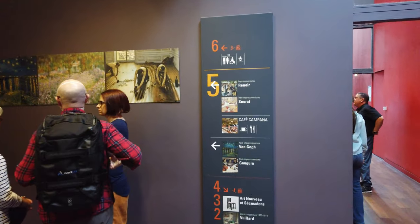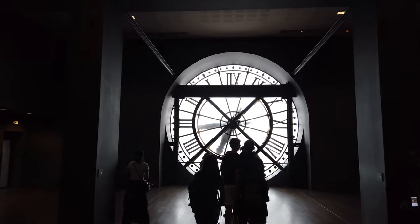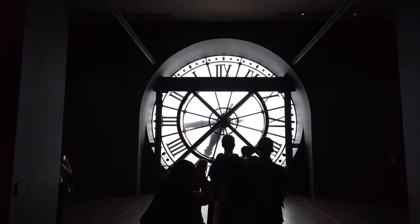We are now on the fifth level. This place with the clock and its view of Paris is a famous Instagram spot. People line up to take a picture.